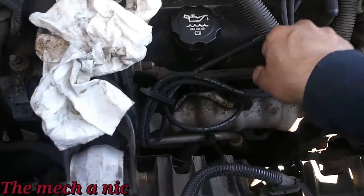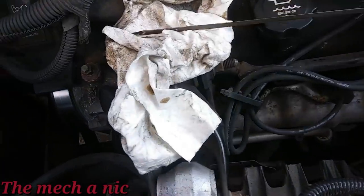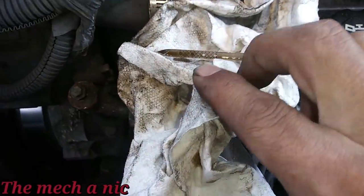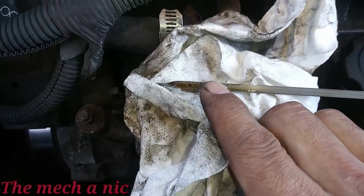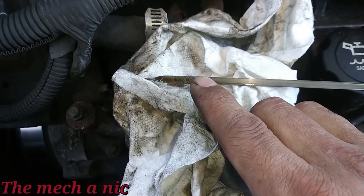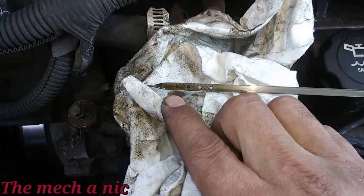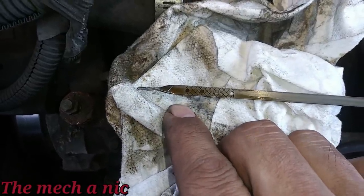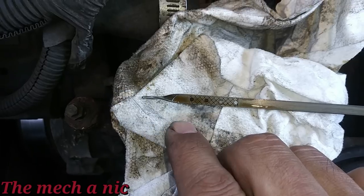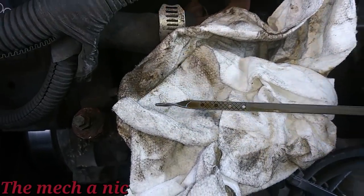For anyone wondering about the oil, let's go ahead and check it. I already cleaned off the dipstick once. You can see the oil level is about right there, so more or less where it should be. It's not artificially being raised because coolant was getting into the oil somehow, and the oil looks normal. It doesn't look like a milkshake, which would indicate coolant mixing with oil. So everything looks pretty good here. I'm not seeing any bad signs.